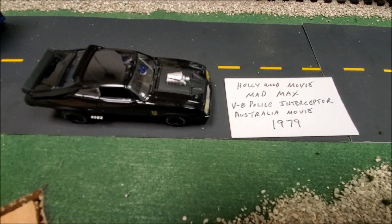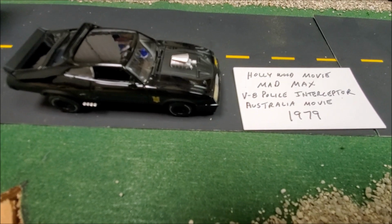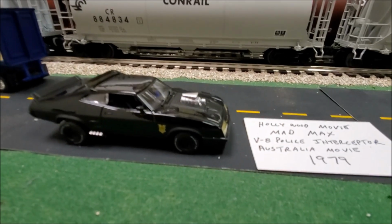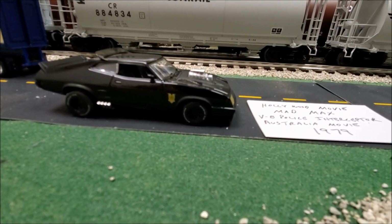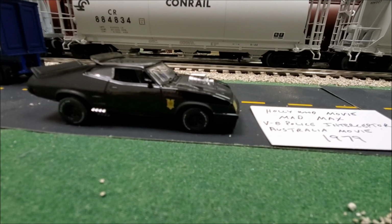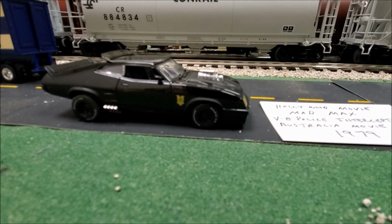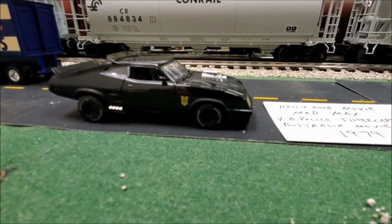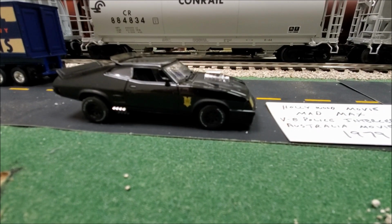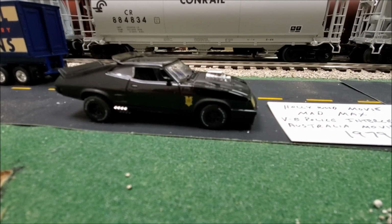Okay, from the Hollywood movie Mad Max, this was an Australian movie. This is the last of the V8 police interceptors. In the movie, they take a Ford Falcon and they soup it up with a blower, and because Mad Max was thinking about quitting the police force, to keep him on the force, the captain has the garage build this special custom police pursuit car to entice Max on staying on board, which he does do.